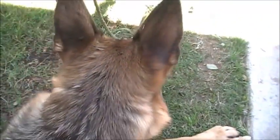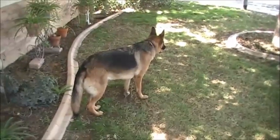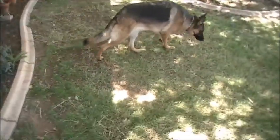But this is Star. The German Shepherd of 135 weeks. She sees a fly. Whatever keeps you moving, Star. And hummingbirds chirping.